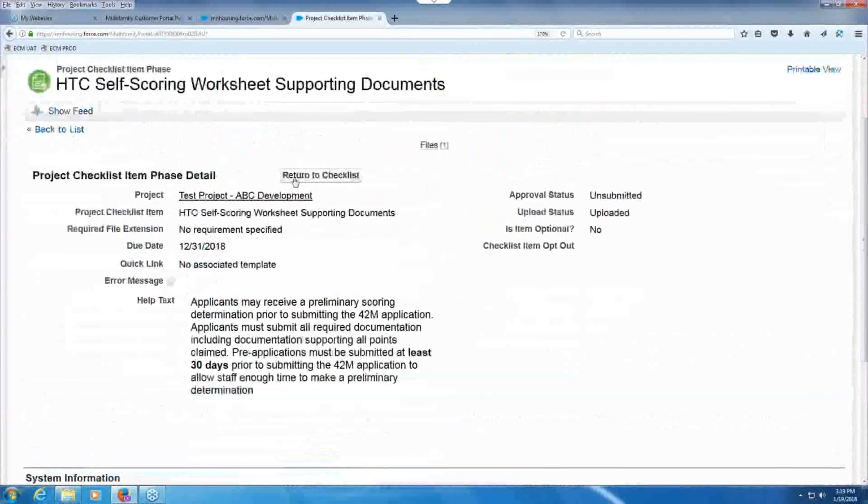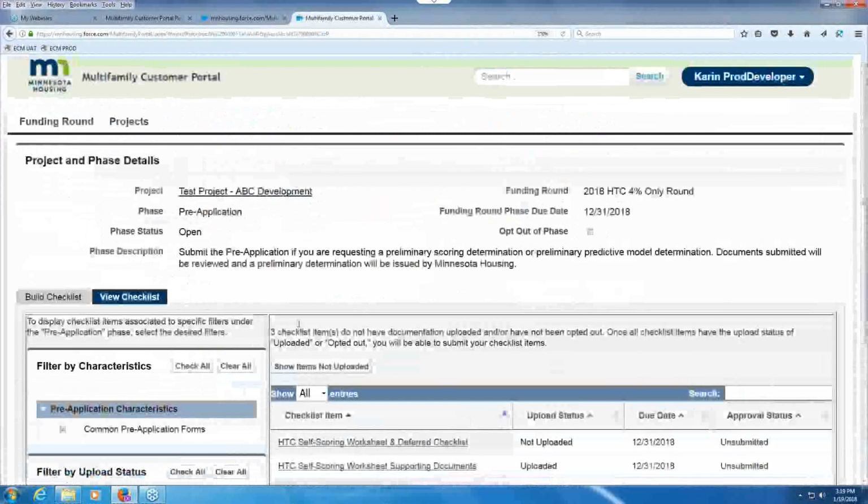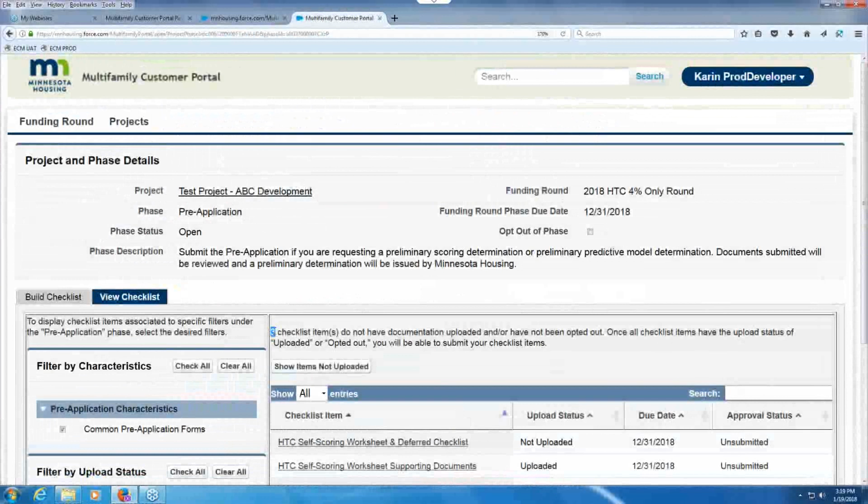So now I'm going to return to my checklist. And you'll notice in the top that there is a brief counter that shows you how many additional checklist items need some sort of documentation added to them. Once this item becomes 0, the button that currently displays as Show Items Not Uploaded will change to a Submit button. Be sure to hit Submit in order for Minnesota Housing to receive your pre-application.